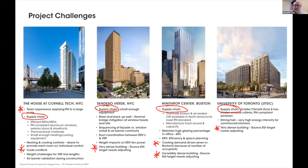I'm not going to go through all of this. We don't have a tremendous amount of time, but a couple of project challenges. Obviously, Cornell Tech, that was the first time that we did a passive house, and we're specialists in high-rise buildings, but we had to apply the passive house requirements to the large scale. So that was a project challenge.